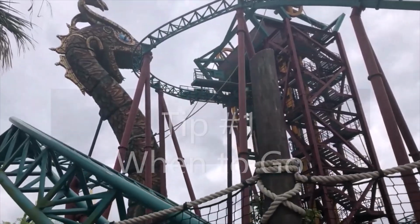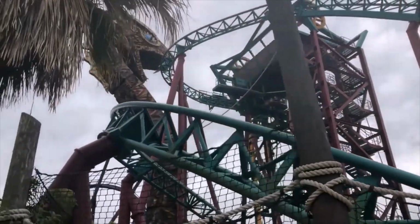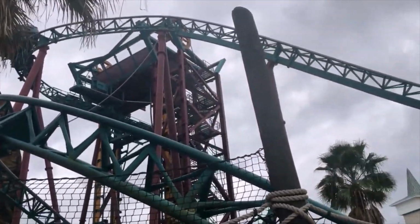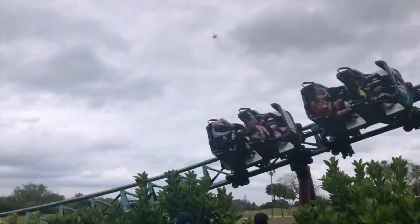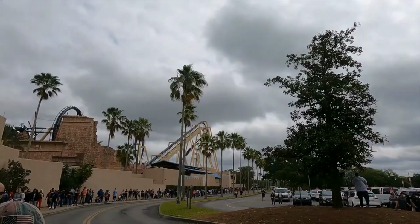The first tip is when you should go. The best time to go to Busch Gardens Tampa, like most parks, is midweek, especially during the school time of the Tampa area, if possible. If you can go when kids are in school, you will avoid quite a few crowds. The worst times to go are most Saturdays and sometimes Sundays, and also spring and summer break.